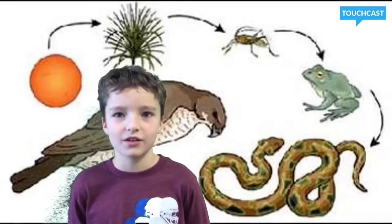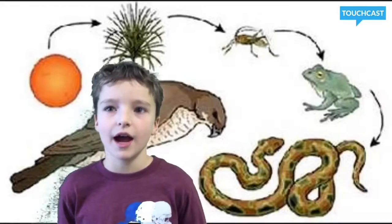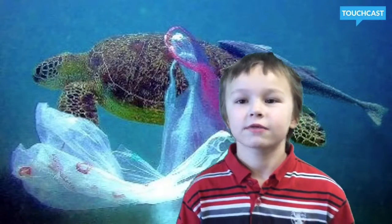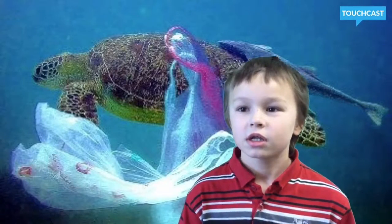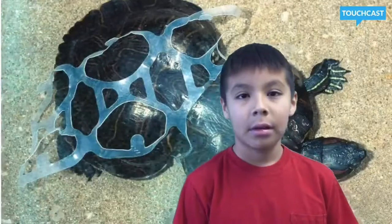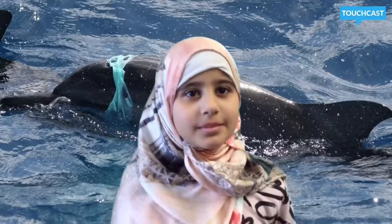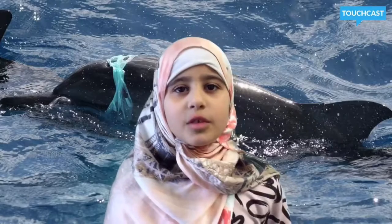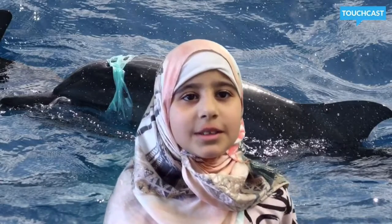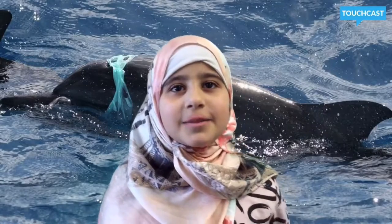Food chains are the natural order of how animals get their food. Plus, the plastic bags floating in the ocean can look like jellyfish, which sea turtles and dolphins love to eat. Not only do they die from eating it, they also die from getting entangled in the plastic debris. Each year, more than 1 million seabirds and 1,000 marine mammals die from plastics.